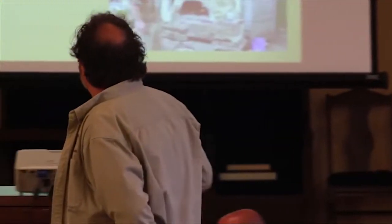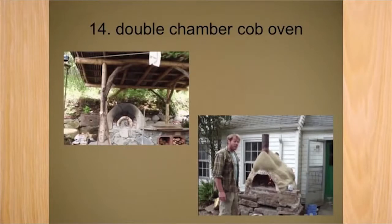So the double chamber cob oven is this weird thing, because now that we have the rocket stove stuff, they burn so much cleaner. Why would you ever want to? Because when you look at the stuff on the left, you can see that big black splotch on it. And then this one here has got smoke pouring out of it. All that smoke makes me think, no, I'm not going to fool with that.